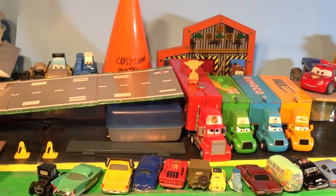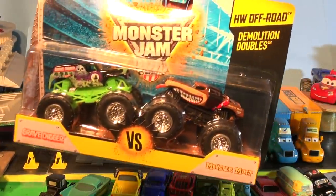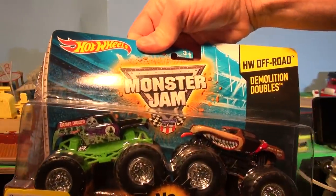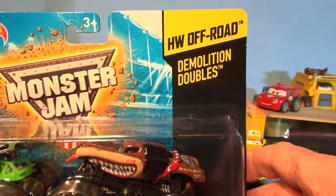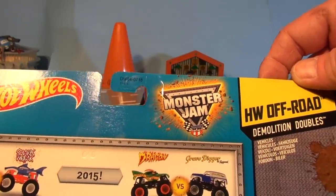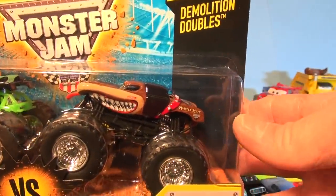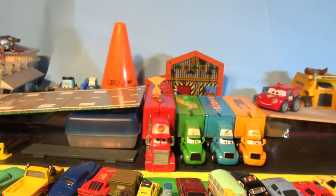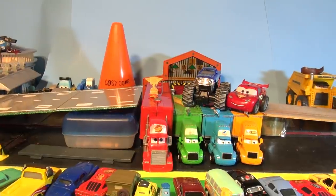Now, what we're going to unbox today is, from Hot Wheels, Monster Jam trucks. Check this out. We have Grave Digger and Monster Mutt, Demolition Doubles. Let's see what they say in the back here. They're obviously Hot Wheels cars. And we're going to take them out and have them jump over the four haulers, just like we did in the other video with Lightning McQueen, Funny Car Lightning McQueen, and Blue Thunder. And Blue Thunder's here as well. He's way back over here. He's coming up too. Of course, there's Lightning, ready for the big jumps.